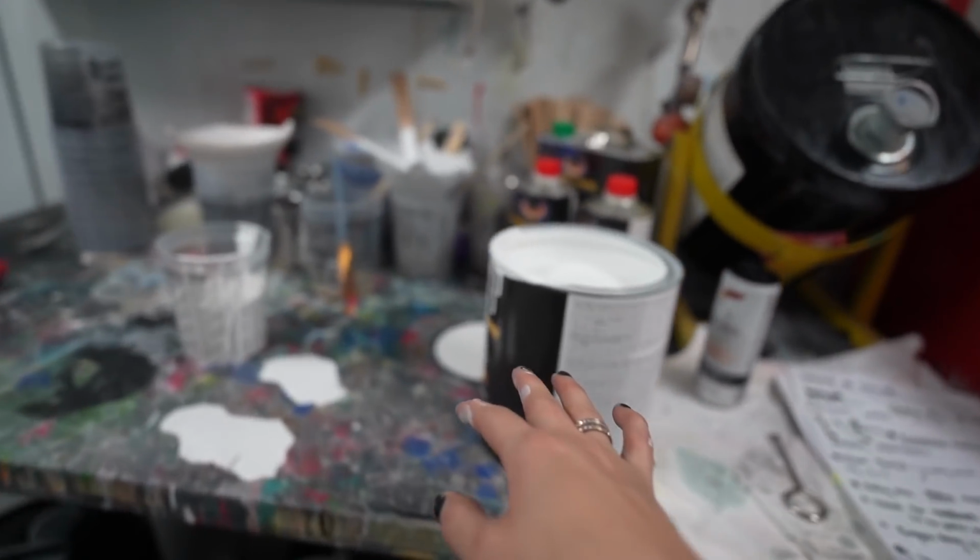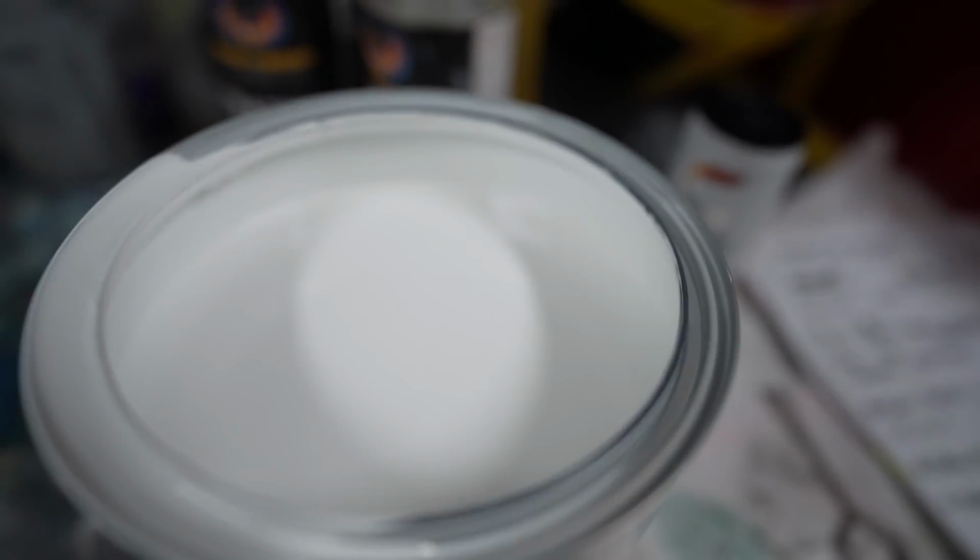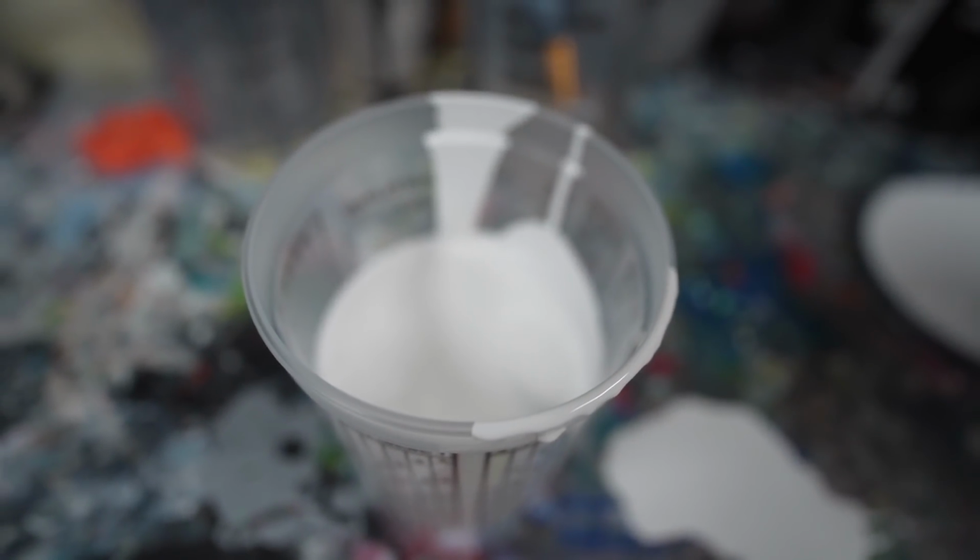But in the meantime, I wanted to open up a brand new one and it was really full and pouring it was hard. But you know what? We're gonna clean this mess up and get right onto it. I still need to decide if I'm gonna add flake. I most likely will. When in doubt, flake it out.